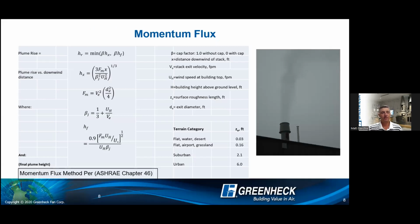Momentum flux isn't just one equation, it's pages of equations. I'm just showing you a handful of them here, and we won't go into much more gore. As you pour through these equations, you're going to see some X variables. Momentum flux gives us a point of height, but it also tells us what happens downstream laterally as the wind takes this effluent and moves it downwind. And that's valuable as well to us.